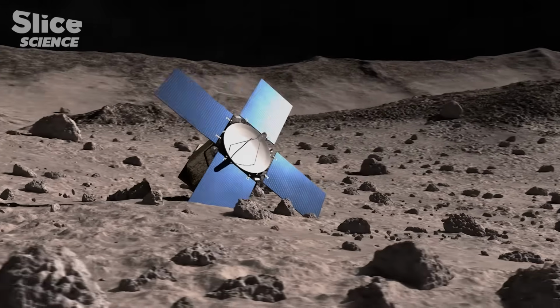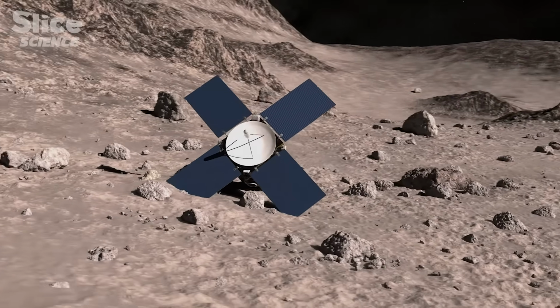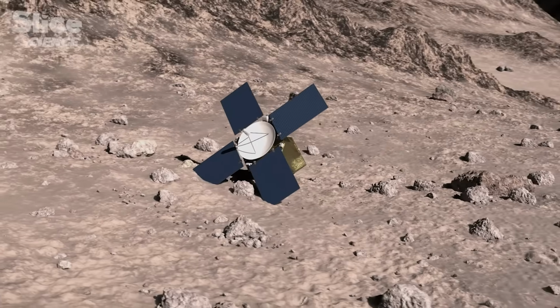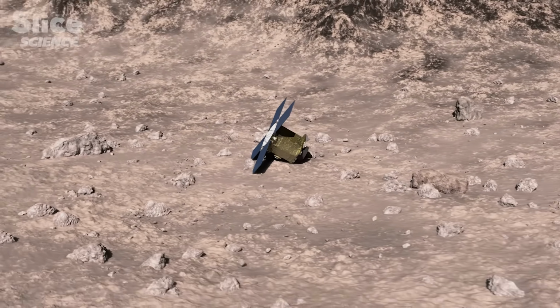This is the first time we land a probe on an asteroid. For 2 weeks, the probe analyzes the ground, concluding a year of observations and the first ever in situ analysis of an asteroid.